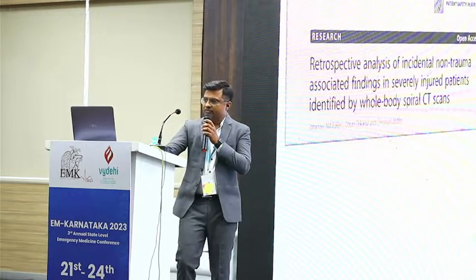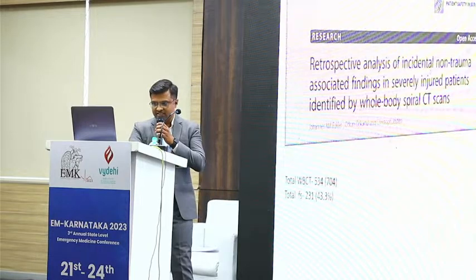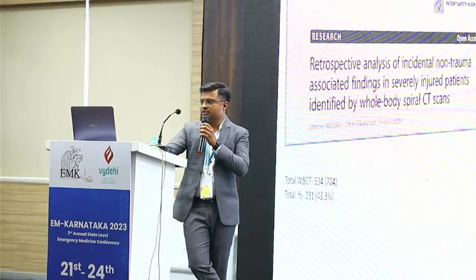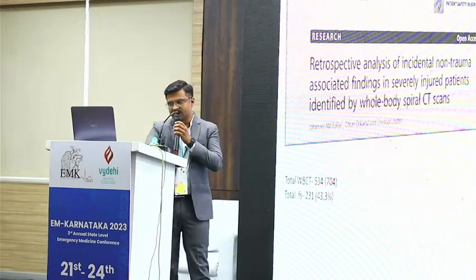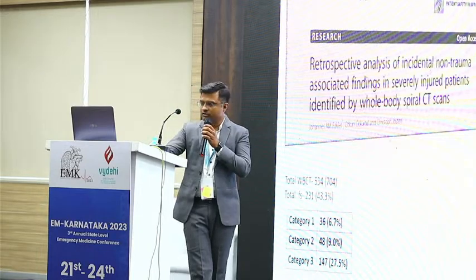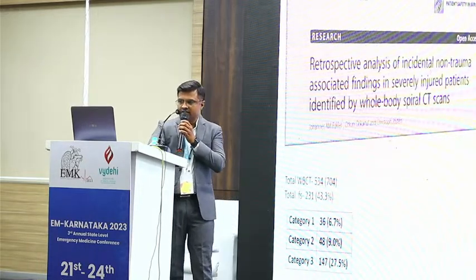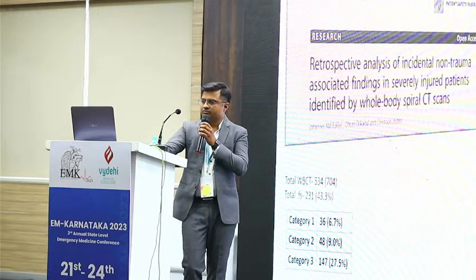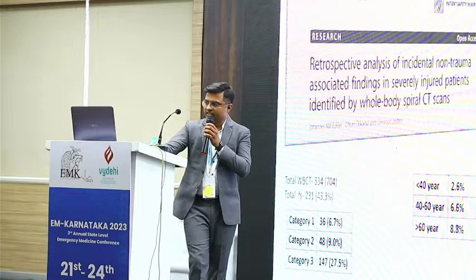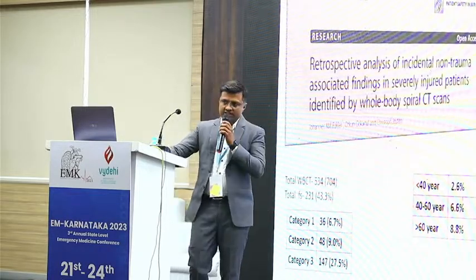To go for the incidence of findings, another study is showing similar results. Total WBCTs were done in 534 patients and total incidental findings in 231 patients. They are divided not into mild, moderate, severe, but into category 1, 2, 3, with the same result of 36%, 48 patients and 147. They are divided by age group also. So with the WBCT, we can find more incidental findings.